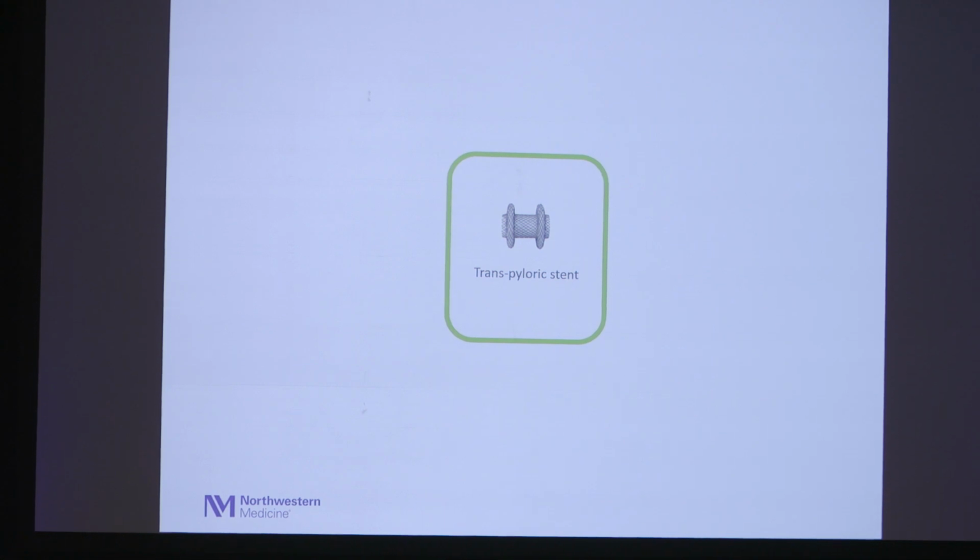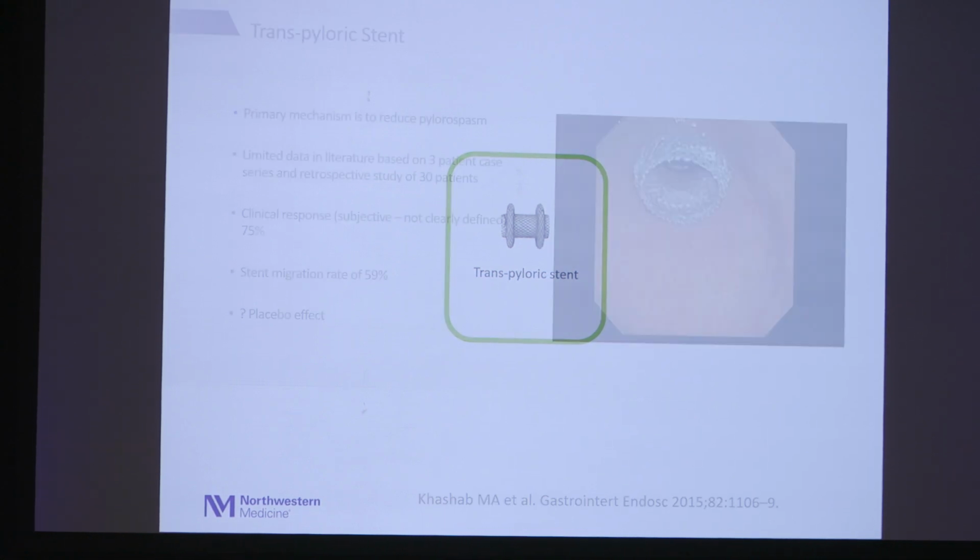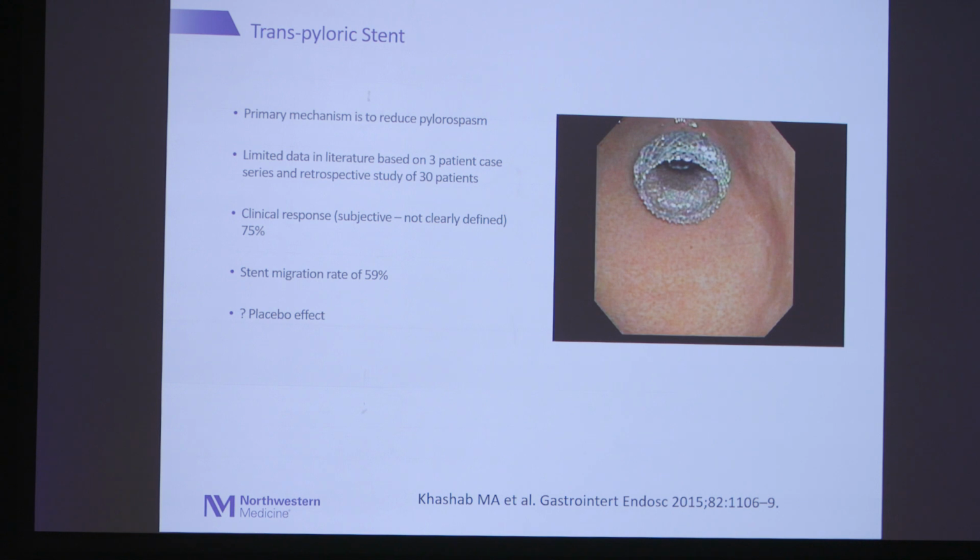So next we'll talk about transpyloric stent. The primary mechanism is to reduce pylorospasm. There is limited data. It's based on a 3-patient case series and a retrospective study of 30 patients. Moen Kashab's group, in the 30-patient series, had a clinical response rate, which wasn't very clearly defined, of 75%. They did have a significant stent migration rate of 59%.